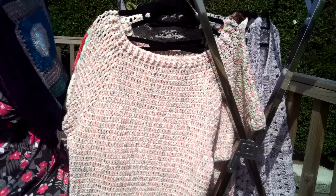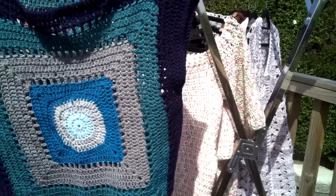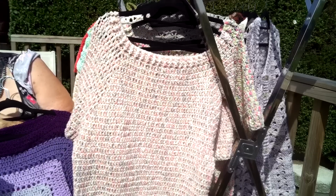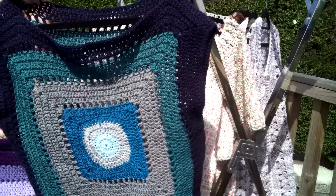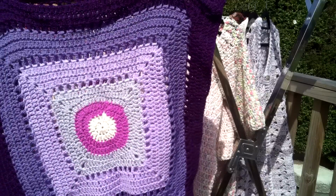And these are what I call my hippie range, which I love and nobody else did. It's a circle in a square. The pattern came from, I think, either Simply Crochet or Inside Crochet. It came from one of those anyway. So I made that one. And I made that one in the lilacs and purples.